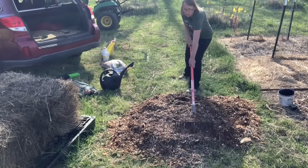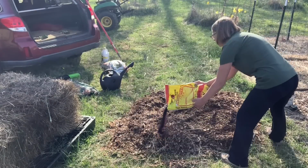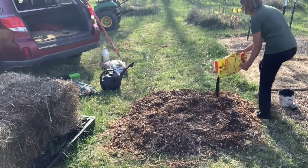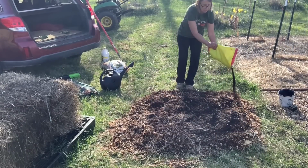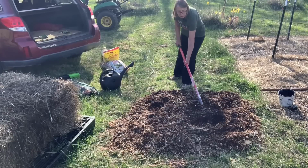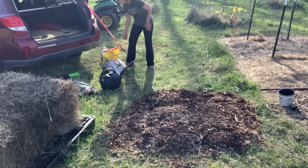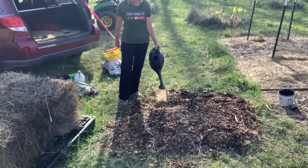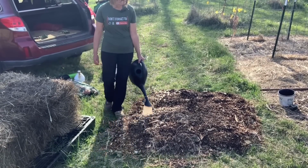Pretty good. This is blood meal. I'll be raking this in. Probably the coyotes will be coming around tonight to see what they can find. Next, we're going to water this in with fish emulsion. Nice and wet. The wetter, the better.